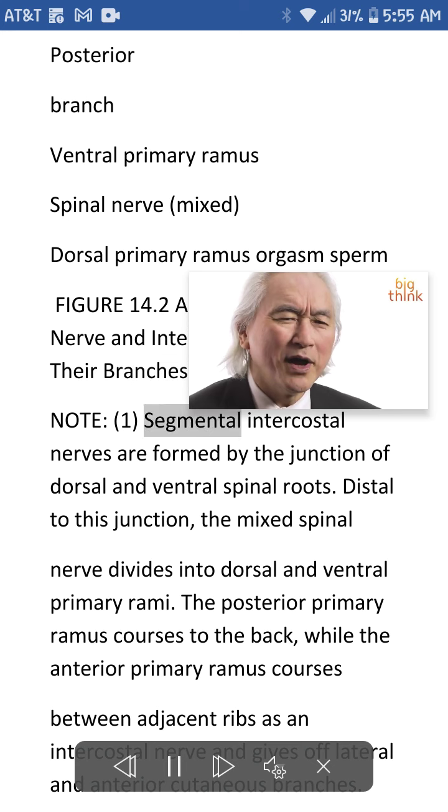Note 1. Segmental intercostal nerves are formed by the junction of dorsal and ventral spinal roots. Distal to this junction, the mixed spinal nerve divides into dorsal and ventral primary rami. The posterior primary ramus courses to the back, while the anterior primary ramus courses between adjacent ribs as an intercostal nerve and gives off lateral and anterior cutaneous branches.